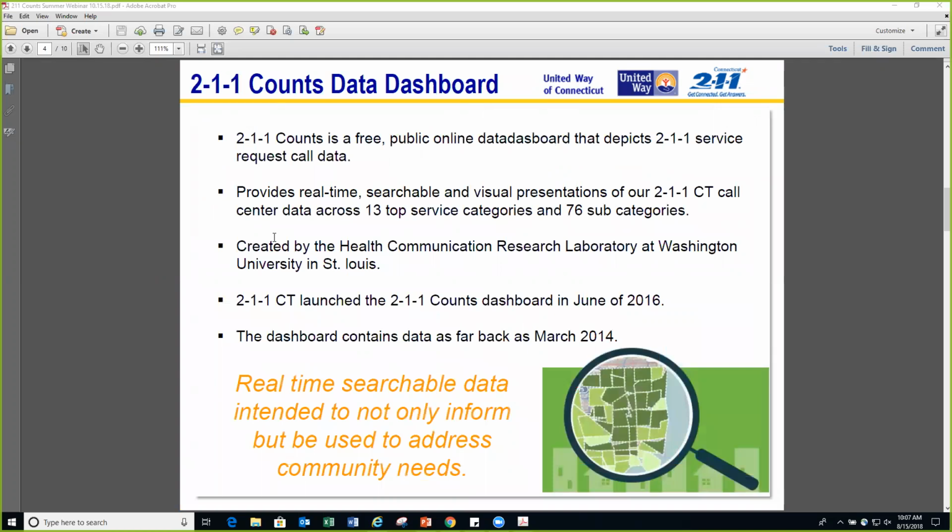So moving along, the reason you all tuned in today, 211 Counts. What is it? Why do we use it? And why do we think it's so important? So 211 Counts is a free public online data dashboard that depicts 211 service request data. It provides real-time, searchable, and visual presentations of our 211 CT call center data across 13 top service categories and 76 subcategories.